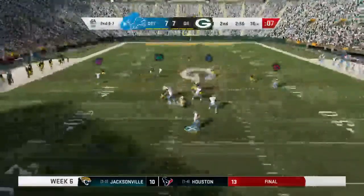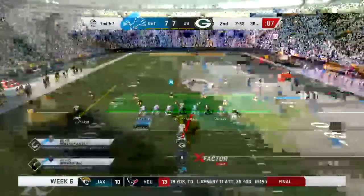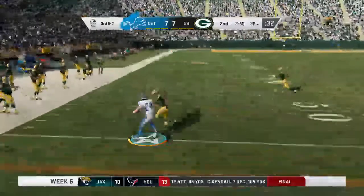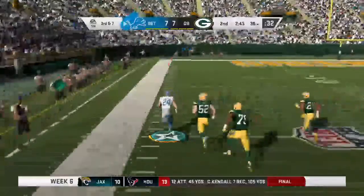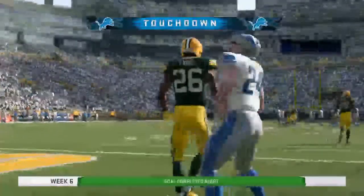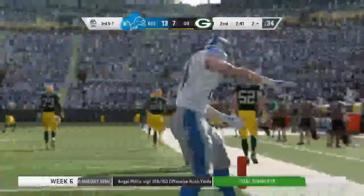Off the play fake, McAllister escaping the pressure right. Lions on 3rd down, they've been okay, 2 for 3 thus far. This is 3rd and 7. He's got a 1st down and then some at midfield. And he takes this one in for a Lions touchdown. A great play there, with 2 touchdowns on the season.